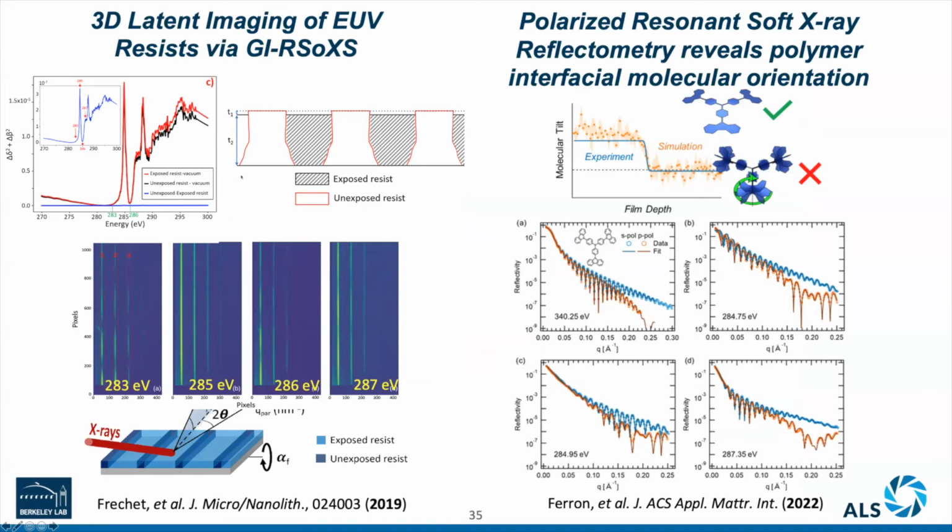This is some early work we did using the grazing incidence soft X-ray scattering on some EUV photoresist. The key here is that we are looking at the EUV photoresist in the latent stage. That means it's not developed. It's not washed off or anything. It's just exposed to the EUV mask exposure. And the only thing that gives us a scattering contrast is actually the chemical difference caused by the photoacid exposure. And then Dean's group actually has done some really tremendous work to push this technique to the extreme.